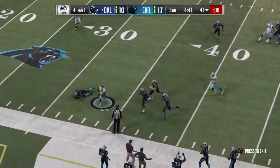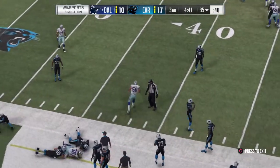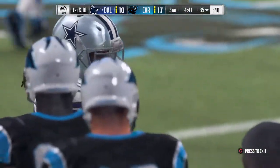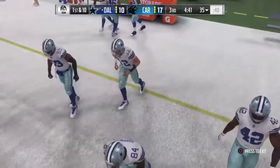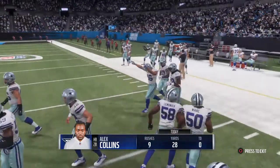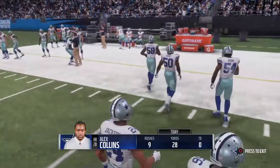Nifty move. So possession goes over here on the punt. And the Cowboys will take over the football with a 1st and 10. And now Dallas gets set to take the field. And they're going to need another score. Got one last time, but still down here.